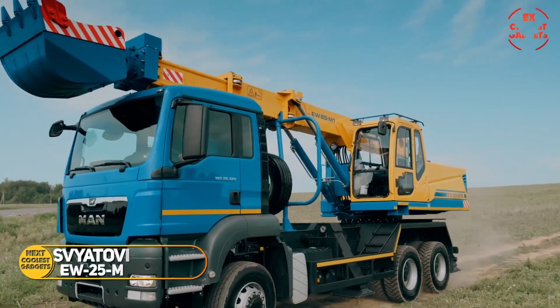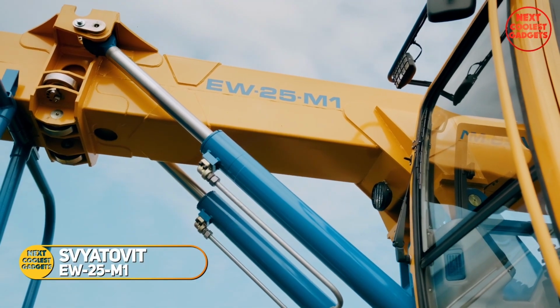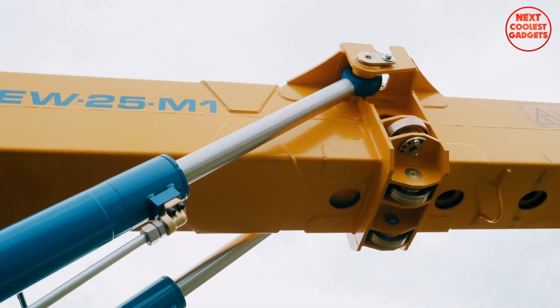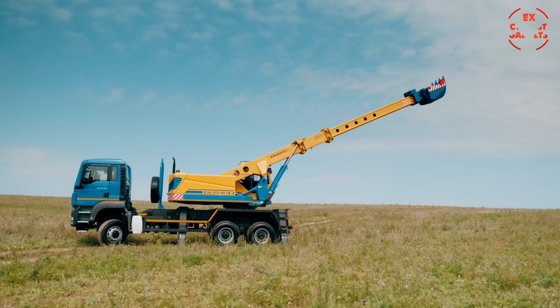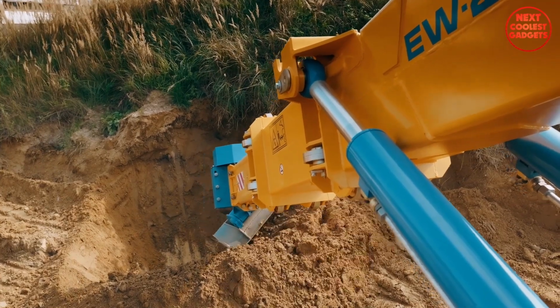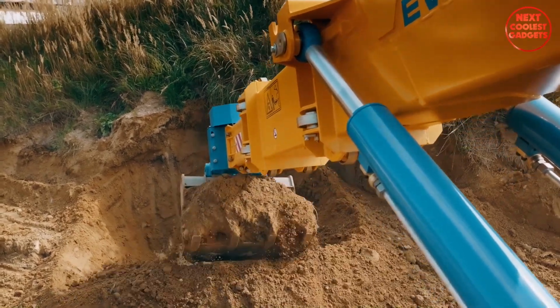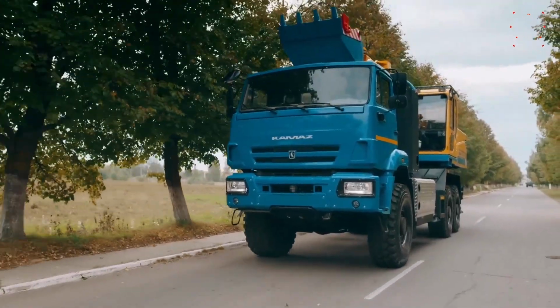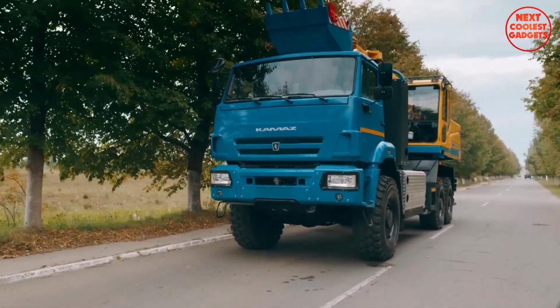The Sviatovit EW25-M1 is a robust and versatile vehicle chassis designed to excel in challenging environments. Built on the trusted MAN TGS platform, the EW25-M1 is engineered to navigate through difficult road conditions that demand constant maneuvering and adaptability, making it suitable for various harsh climates and long-distance operations.